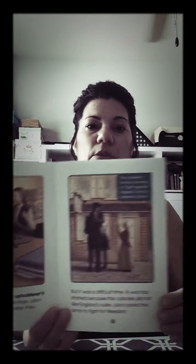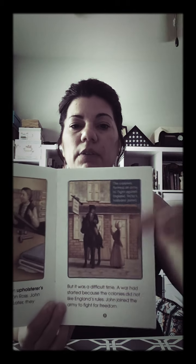So in this book, they also have little blurbs. So that's what I'm reading after I read this. I'm reading the little information tab there also.